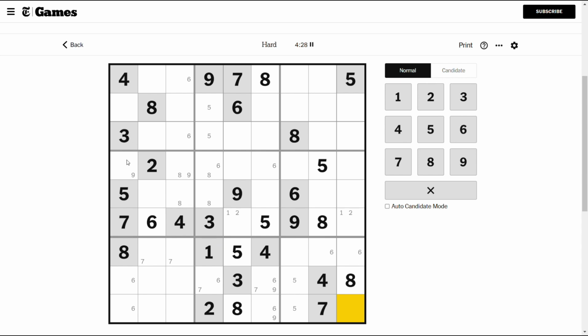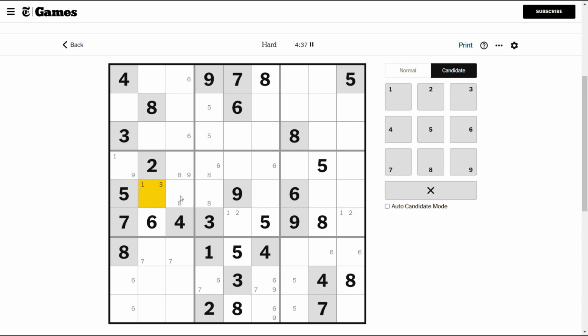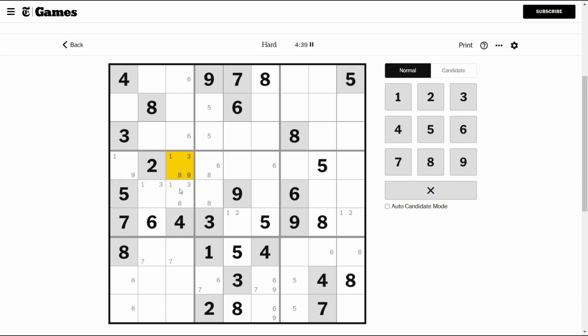Alright, let's just mark down the missing digits of block 4. I've marked the 8s and 9s, so we've still got the 1 and 3. This cell sees 3, so I can mark down 1, 3 with the 8s and 9s.